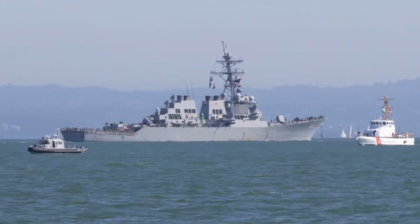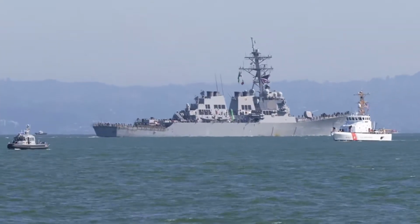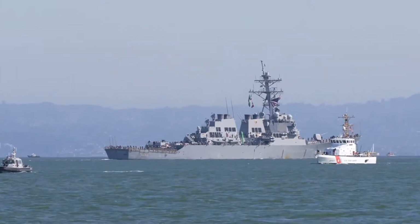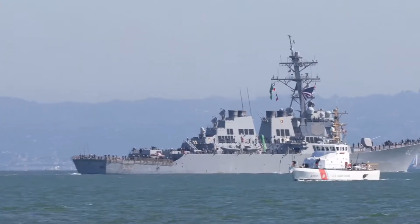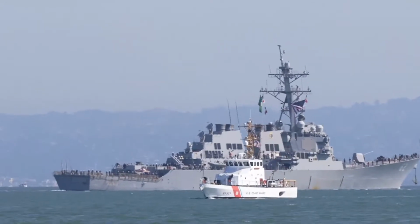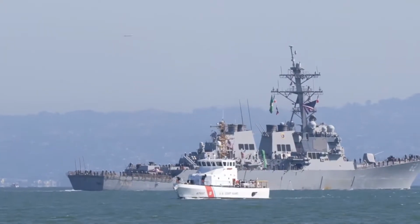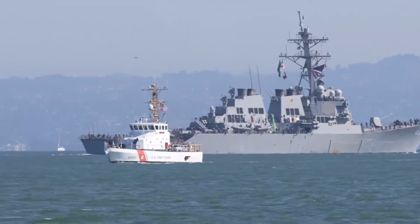And finally, the USS Fitzgerald, Fighting Fitz. I believe that is a U.S. Coast Guard boat patrolling the parade route in front of it.